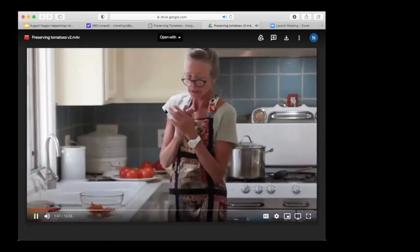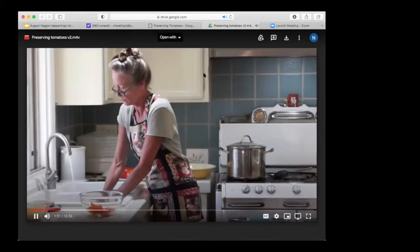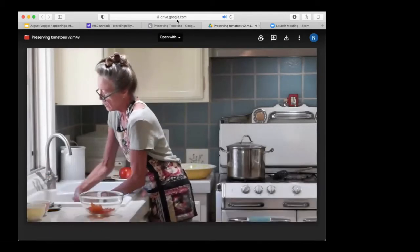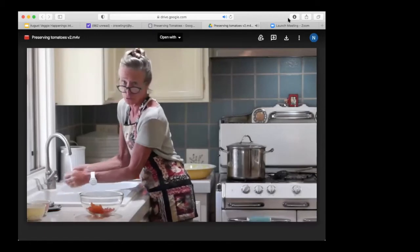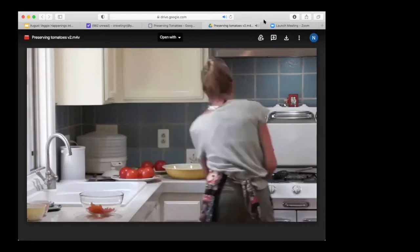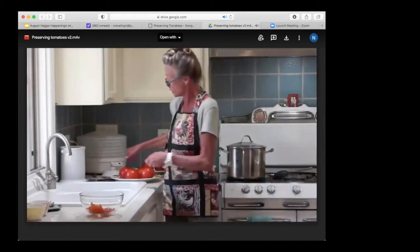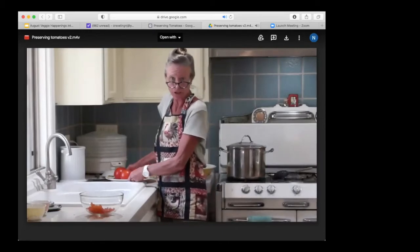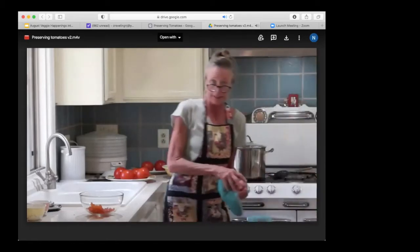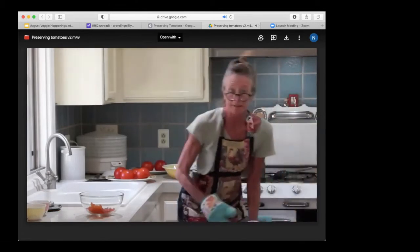So again, the first thing you always want to do is wash your hands. Wash your hands good before you touch any food products. And as you're working in the kitchen, continue to wash your hands. So the first thing you want to do is get your tomatoes prepared for the blanching. Before we quite do that, let's take the tomatoes out of the oven because they're ready. They have been baking for 25 minutes.